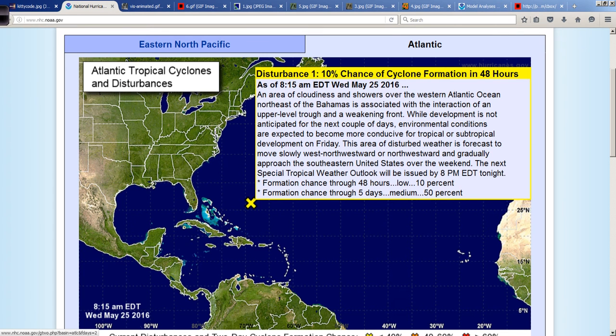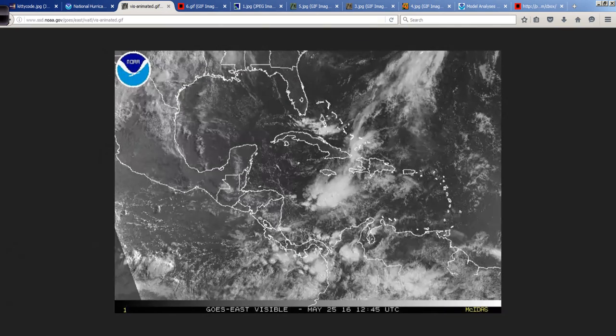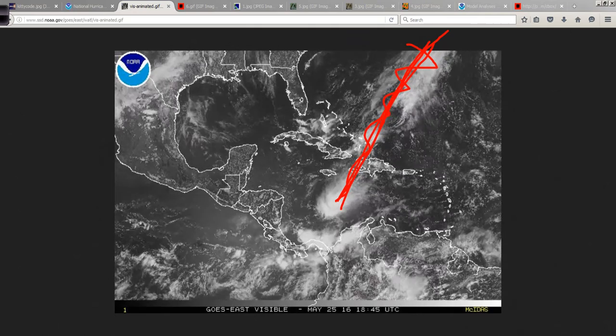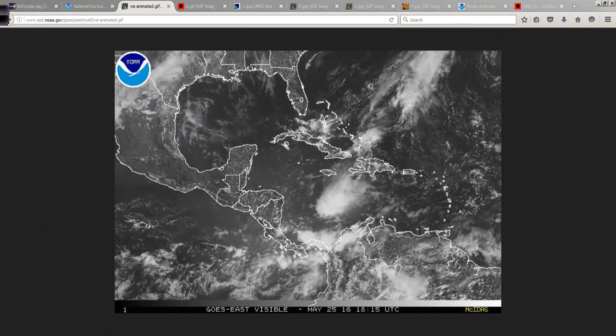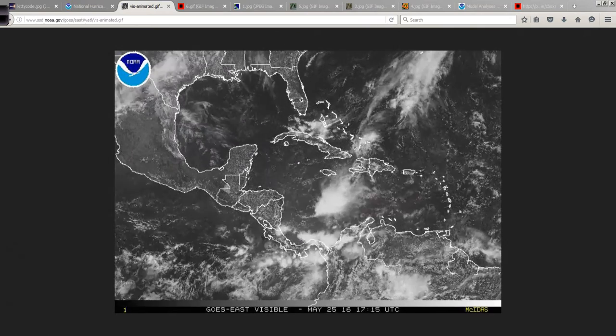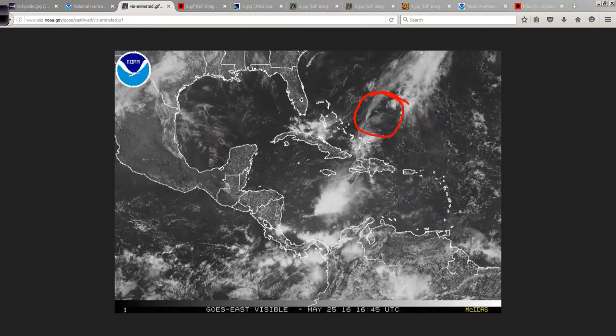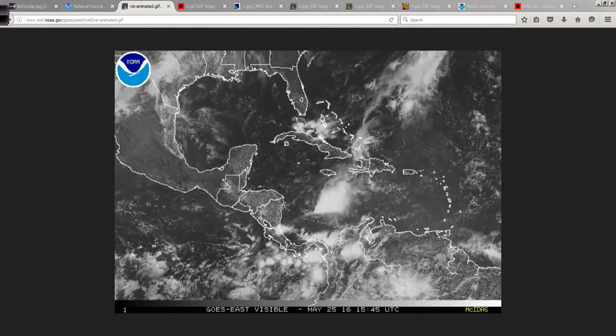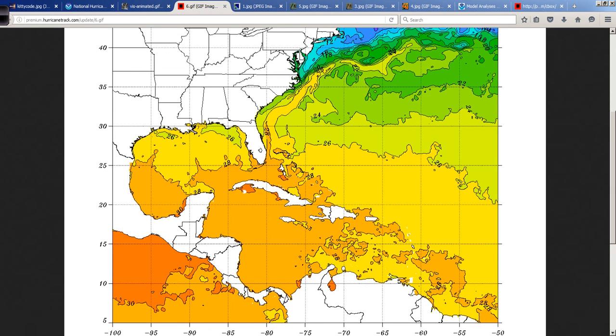Basically what we have here is an area of cloudiness and showers over the western Atlantic. You can see that very clearly right here. This is a stalled frontal boundary, an old boundary from the cold front that came through recently. And this acts as a little bit of a focusing mechanism along this boundary, air coming together. Surface pressure is just a little bit lower here than elsewhere. And then you have this upper level trough, which I'll show you a better picture of in a moment. And what the computer models are suggesting is that something might try to develop from this system and head up towards the southeast coast. But I'm going to show you it doesn't look very interesting at all, to be honest with you. But we want to analyze it and make sure you know the facts.